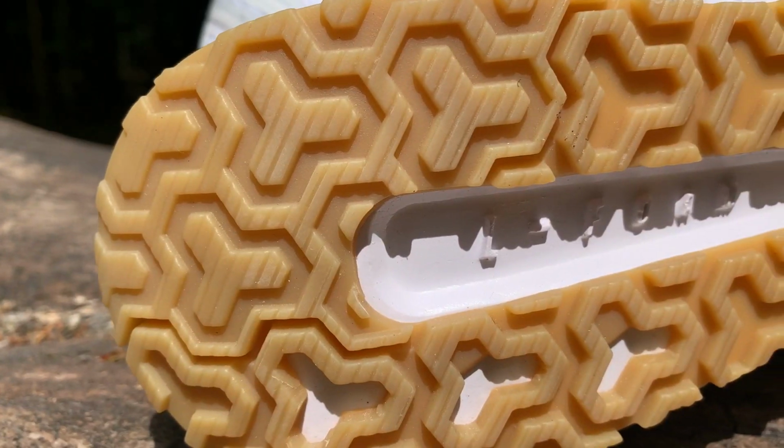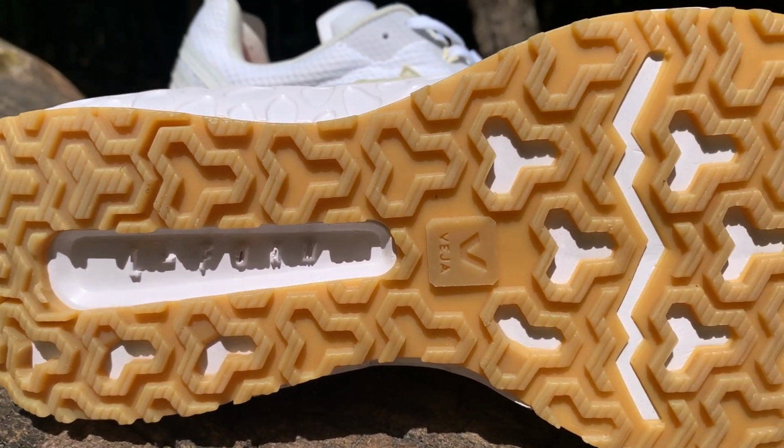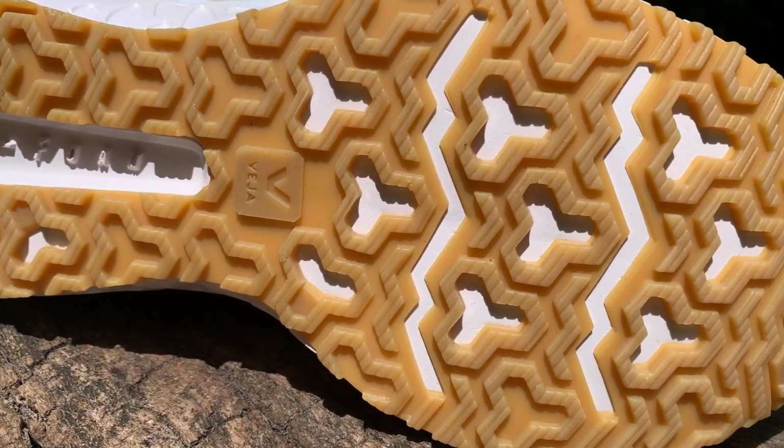The outsole, you can see here, is super grippy. I didn't get to try them in the wet because we've had a bit of a dry spell here in the UK, so I only really got to try them on dry roads and dry compacted trails. And there is a lot of grip there, so no problems around the corners.